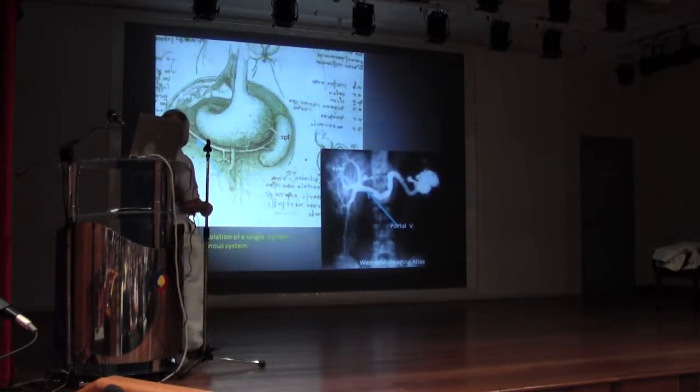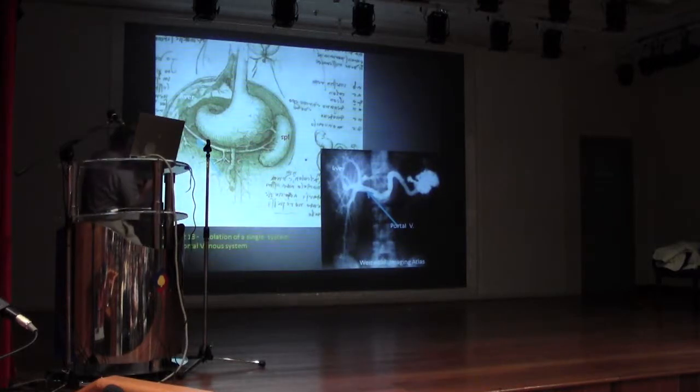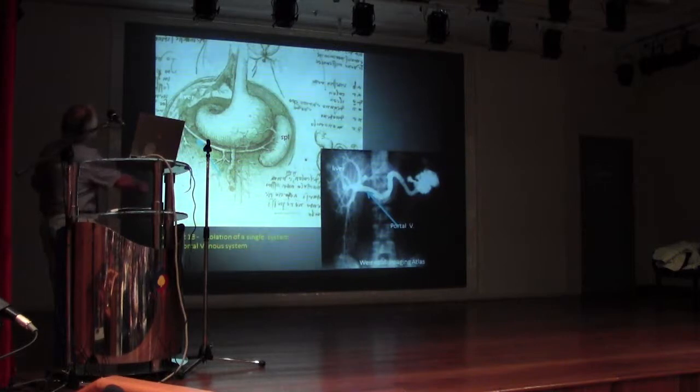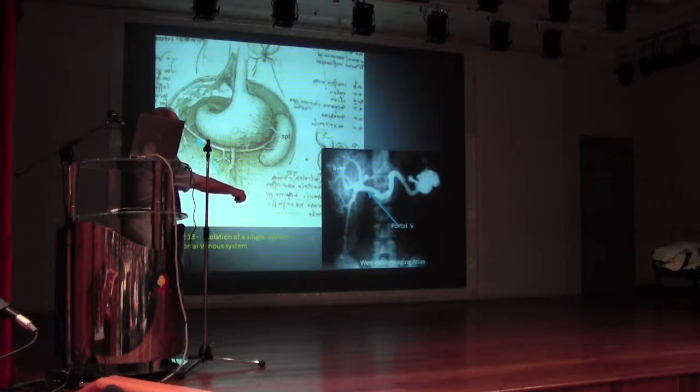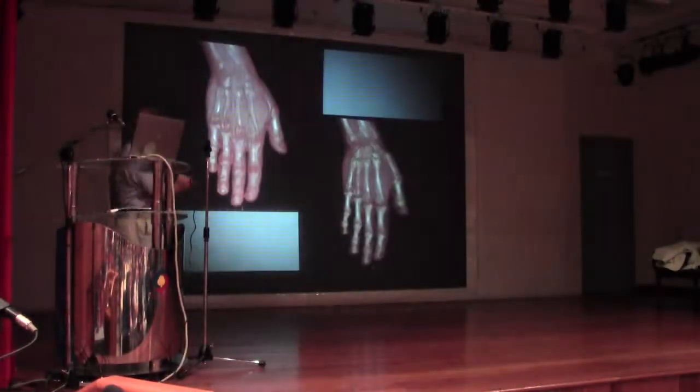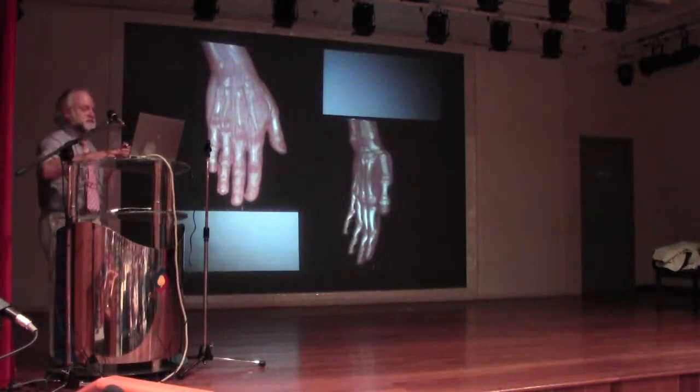And what we're looking at here is the stomach, and we're getting closer to the area. We've got the stomach here and the duodenum. Here's the spleen, here's the liver, and you can see there is a big vessel going from the spleen into the liver. And here I've shown a modern splenoportogram. There is the spleen, there's the splenic vein, there's the portal vein, and you can see the liver.